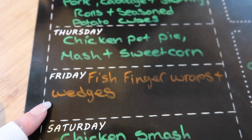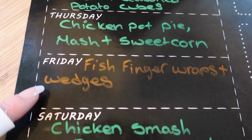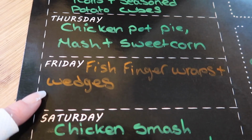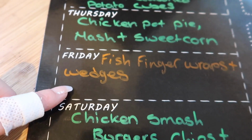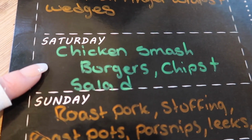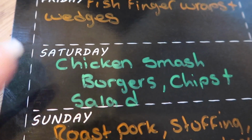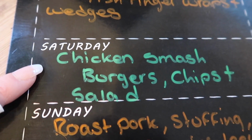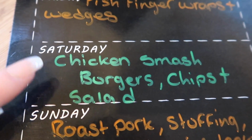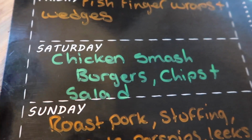Tomorrow I'm going to do the boys some fish finger wraps with some homemade wedges, and then Steve and I will probably have chicken and avocado sandwiches because I've got a whole chicken to use up. On Saturday, if Steve wants to, he's going to make chicken thigh smash burgers in those brioche buns, and we'll have that with chips and salad. If he doesn't want to make those, then I might use one of my seasonings and just have a chicken thigh salad instead.